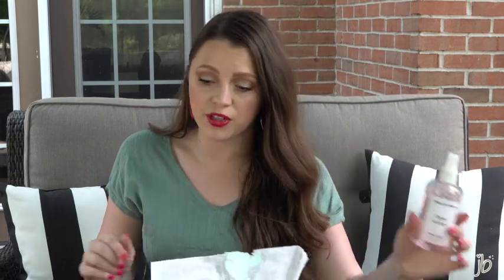This would be another thing that you could totally spritz your beauty blender with and blend in your foundation or concealer, whatever. I use all kinds of different sprays for that, but I know rose water is one that some people use, so I'm definitely gonna try it that way too.